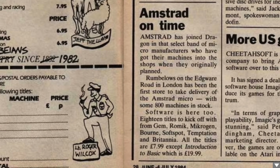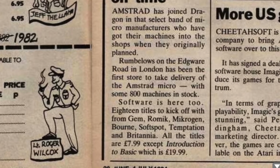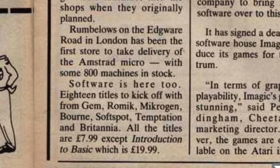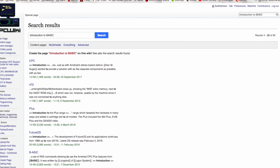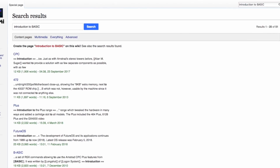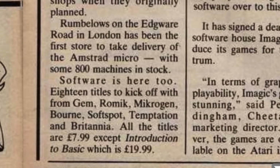I have to admit that when researching the early titles for the CPC, I was intrigued by the Introduction to BASIC that is mentioned in Popular Computing Weekly as the only launch title that wasn't priced at £7.99. I had never heard of this title, and it seems that a lot of other people hadn't either, because it's not listed on the CPC Wiki or any other CPC related website, as far as I could see anyway. So what is Introduction to BASIC?